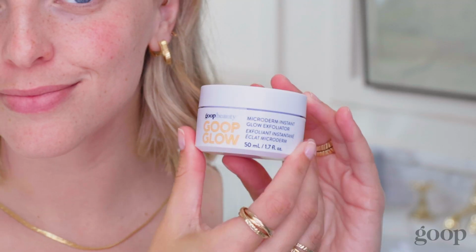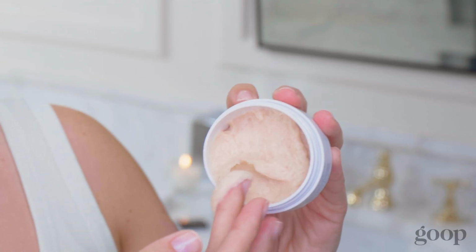Okay, so that's nicely rinsed off. Skin is feeling great. I'm really excited to use the next product from GOOPGLOW. It's the Microderm Instant Glow Exfoliator. Now, if there's anything you take away from this video, it's that exfoliation is everything. I'm so passionate about exfoliation. It almost feels like a marshmallow, a little bit gooey and nice, but don't eat it.